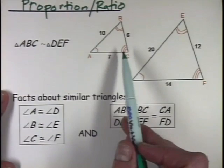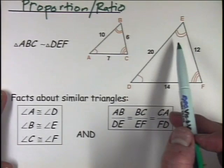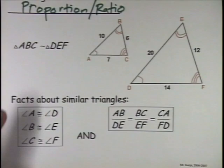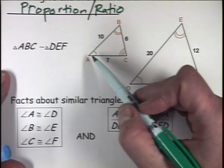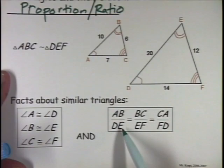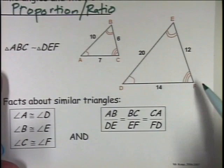And again, we notate that by putting the corresponding hash marks on here, one, two hashes and three hashes for the corresponding angles. Now, here's the nice thing about similarity and proportionality. The corresponding side lengths, although they are not the exact same length, are proportionate. They have the exact same ratio. So we could say that side AB is proportionate to side DE. AB is to DE as side BC is to EF, as side CA is to side FD.